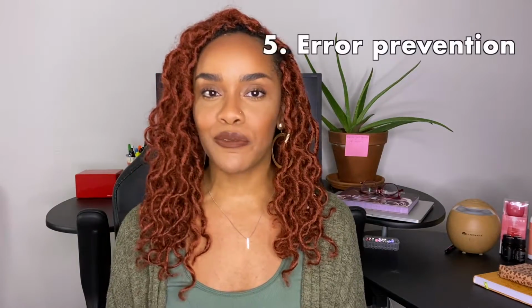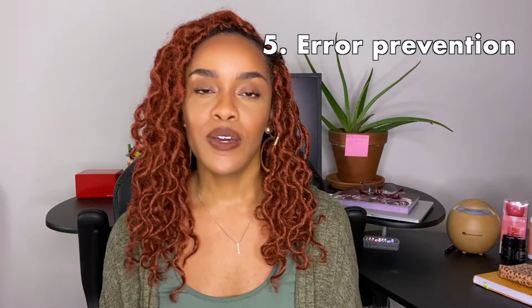Next is error prevention. In this heuristic, we really want to focus on helping to prevent errors rather than having to present error messages. We don't want to have to rely on those in order for people to be able to successfully use our products. So what this means is taking time to get rid of different scenarios or situations that can cause errors. And for those situations that we just can't help, we need to make sure that we know what those are and that we have a plan for when they do inevitably occur.